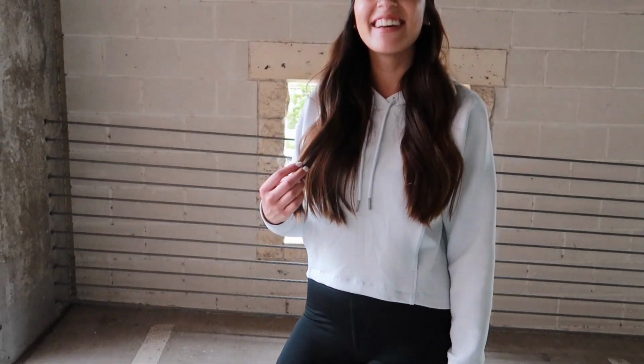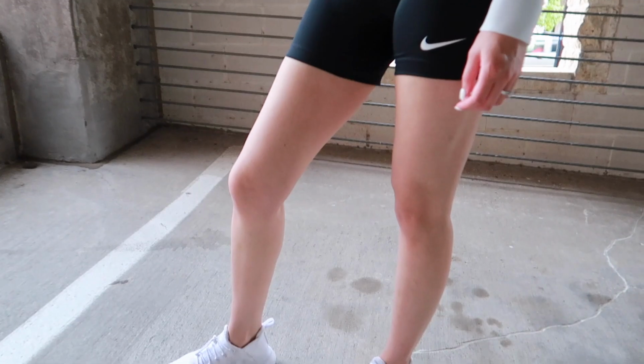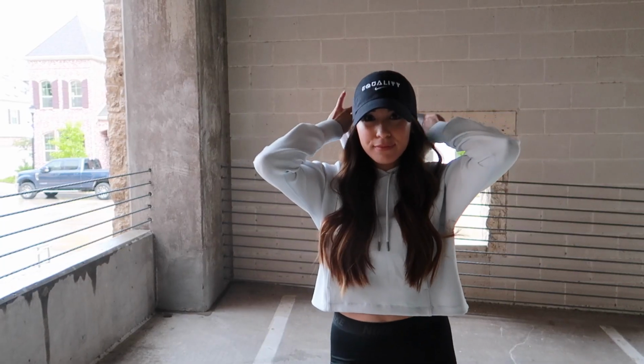I decided to go a little bit sportier. This outfit is super Nike heavy. I wore three pieces from Nike: my hat, my bike short, and also my tennis shoes. The top is from Lululemon. I love the material. It honestly is so soft. It feels like a marshmallow.